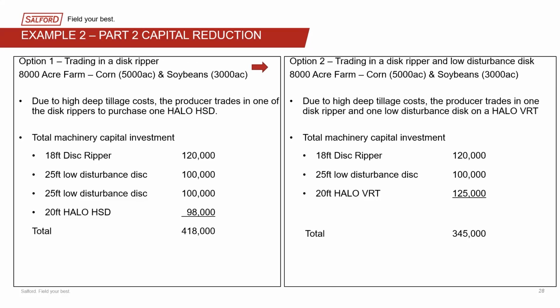I'm sorry, I goofed over here. This was not a 25. These are 35s. That's a misnomer. We'll clean up that slide. That was an error on my part.